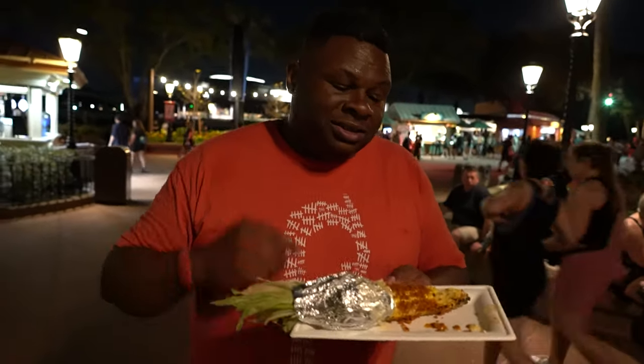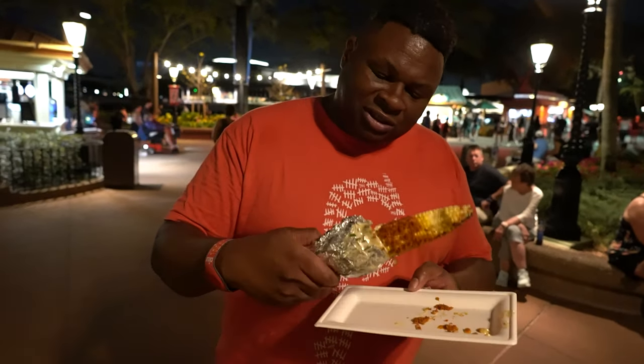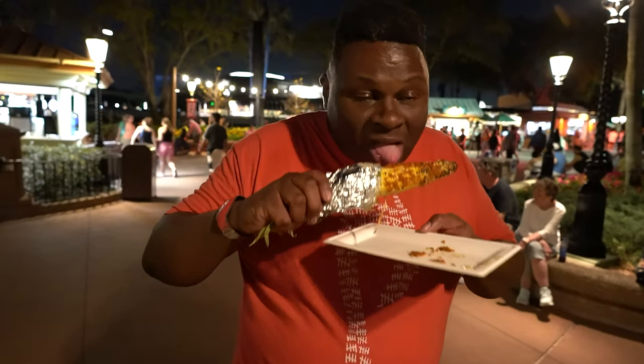It's the spicy version of the corn on the cob, so it's basically spicy corn chips crushed over the corn. This one made it double. It's a husk and foil. Whatever works.